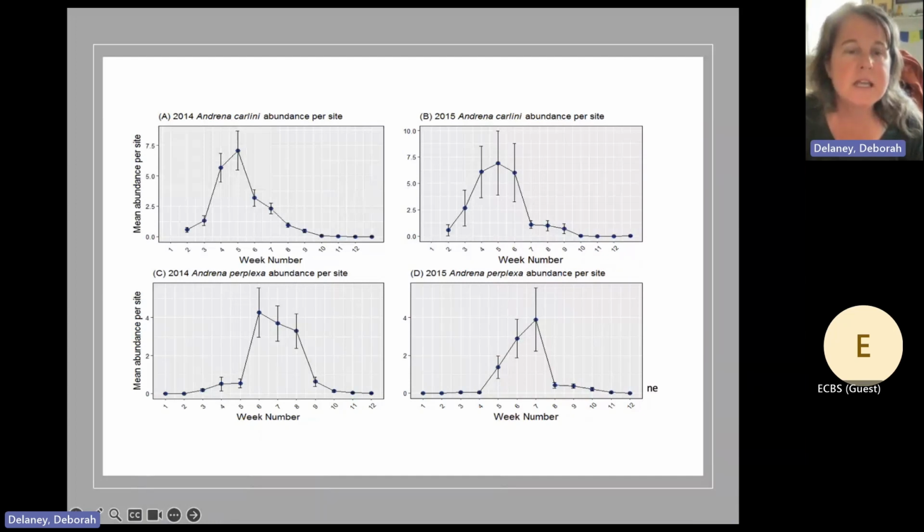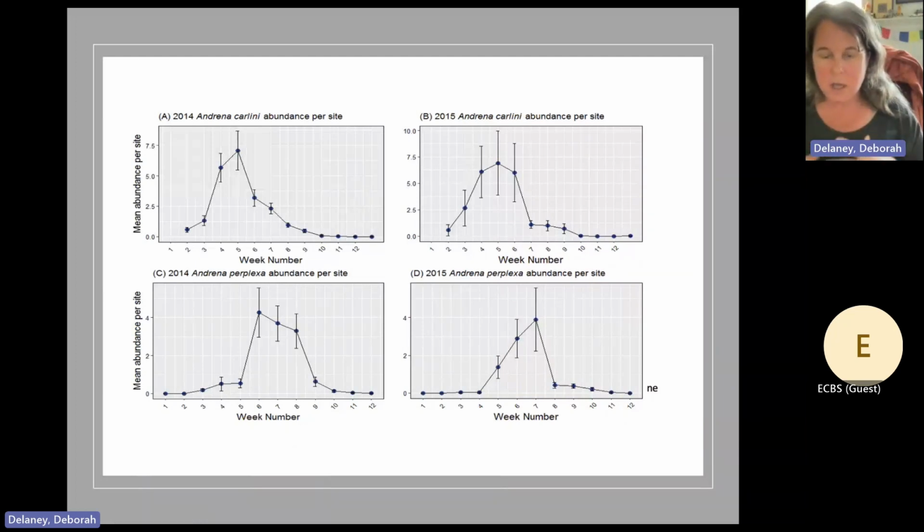And what's really interesting is not only for carlini do we see that they are more active in kind of weeks 2 through 4, meaning April is really kind of the sweet spot for when you see the peak abundance of Andrena carlini, not only in 2014, but also pretty consistently in 2015. Down here with Andrena perplexa, we see that the sweet spot really is the end of April and the beginning of May. So again, thinking about niche, kind of the functional role and how two species can't occupy the same niche, we see here there's kind of this timing difference in terms of their peak abundance so that they can utilize the forests differently.